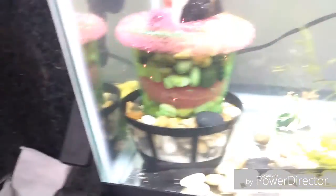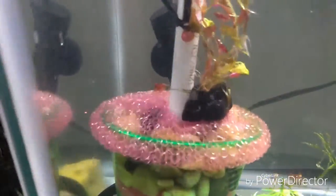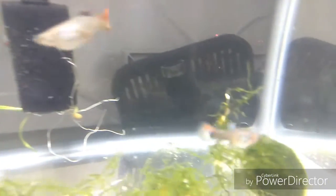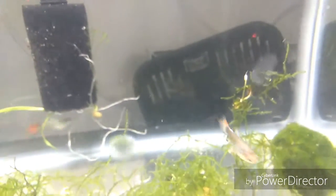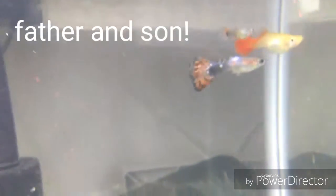And I'm just going around the tank showing some of the shrimp, some of the fish. This is actually the first generation of my guppies that I've created. So this is the only male born out of 7 that I got, and that's father and son right there. Beautiful, isn't it? And I can't wait to see how he matures and colors up.